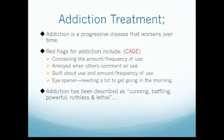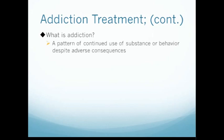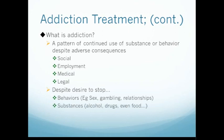Addiction has been described as cunning, baffling, powerful, and I would add to that ruthless and lethal. But it can be stopped with help. What is addiction? It's a pattern of continued use of substance or behavior despite adverse consequences, social consequences, employment consequences, medical, or legal. This is happening despite a desire to stop. Behaviors such as sex, gambling, and relationships, and substances, alcohol, drugs, even food, can come into play here.